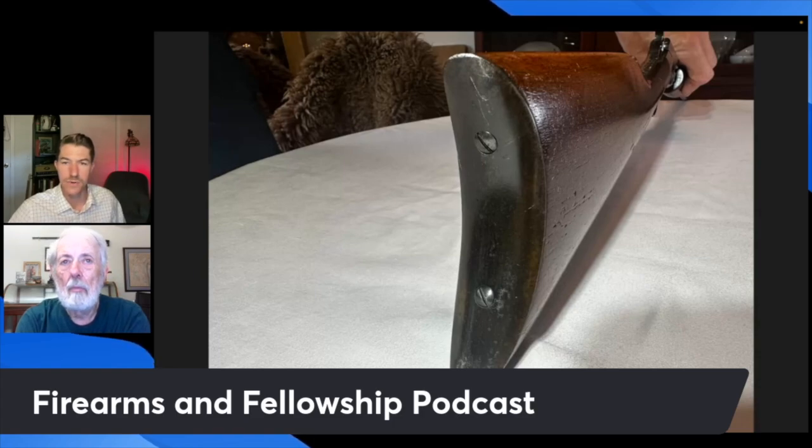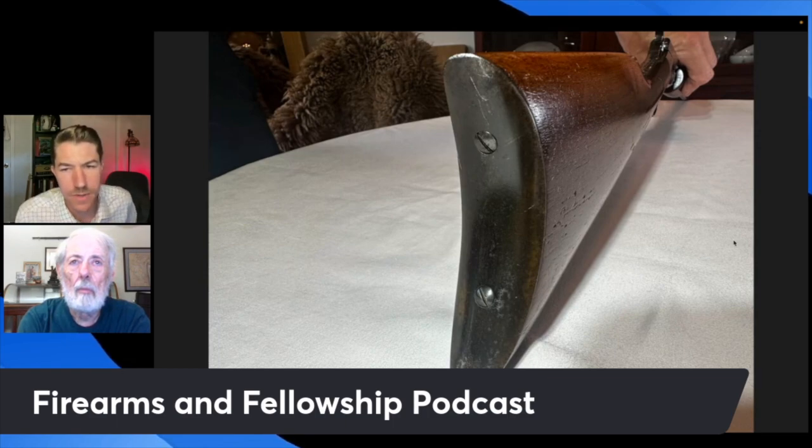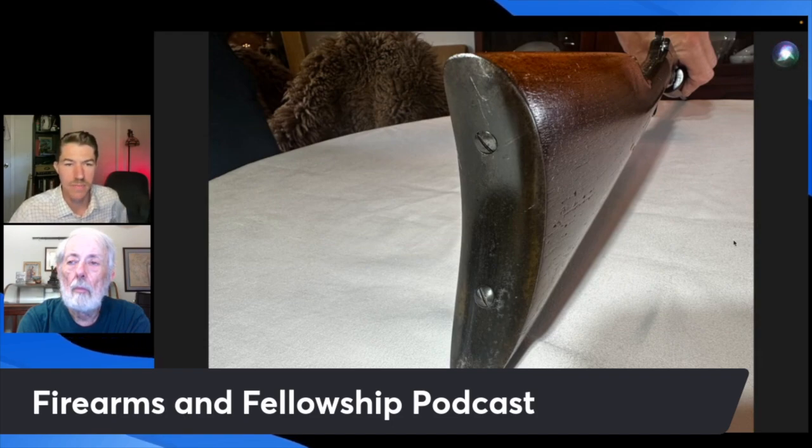So it's got a nice crescent butt plate on it, metal butt plate. And if you want to find the serial number on these, there's two places. One is on this butt plate, because the butt plate was matched.